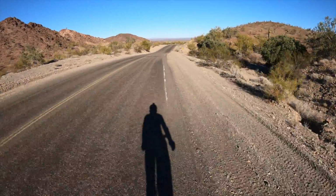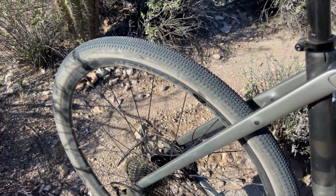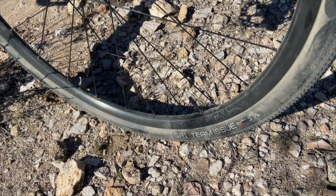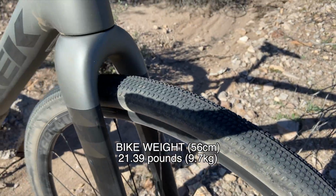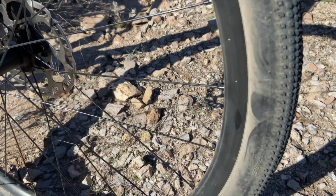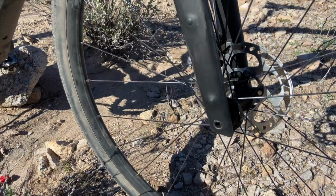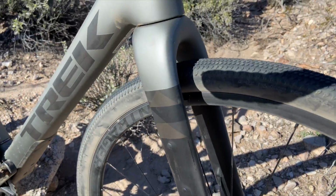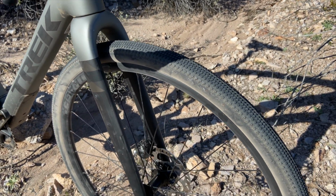I'm about 160 pounds, so I'm riding these tires about 36 pounds in the front, about 38 pounds in the back. Also, these tires come set up tubeless from the bike shop. At least my bike did. Which is a nice feature, you don't have to do it yourself. And I haven't had any flats yet. So if I've punctured, the sealant is doing its job.